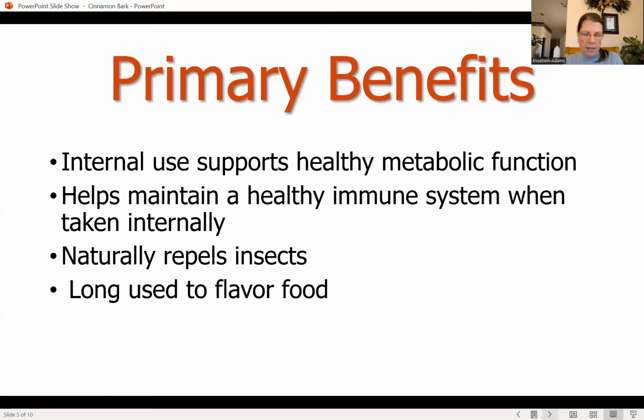So the primary benefits are, internal use supports healthy metabolic function. Cinnamon is, I'm pretty sure, in MetaPower, which supports our metabolic functions. It helps maintain a healthy immune system when it's taken internally. It naturally repels insects, and it smells really good. So add some cinnamon in with some of the other ones that repel bugs that don't smell as good, and it'll smell like Christmas in your house or outside on your porch, wherever you're using it. It can be used to flavor food.